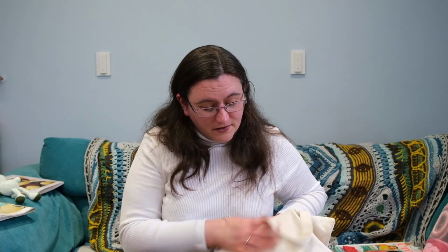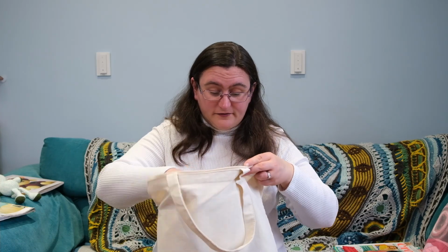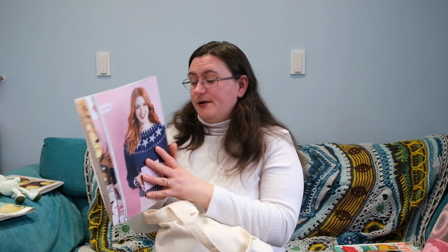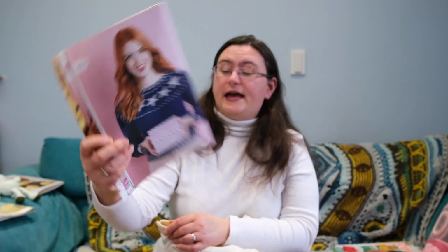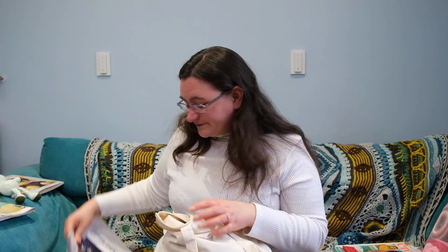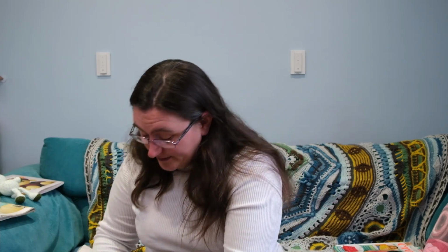Now, I keep saying we shall see today. Next, let's go with my No Way crochet tote. And in this bag, I have my Starbright jumper. There it is. And I have finished the body. Yay! And I've started the bottom rib on this, so it's looking pretty good now.